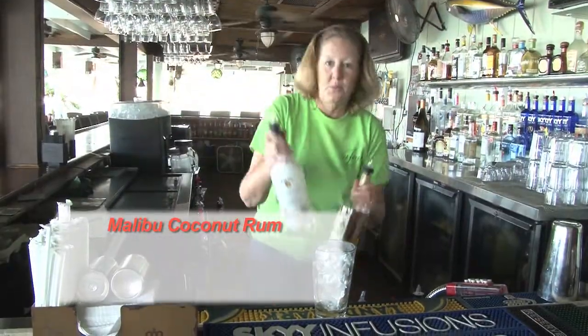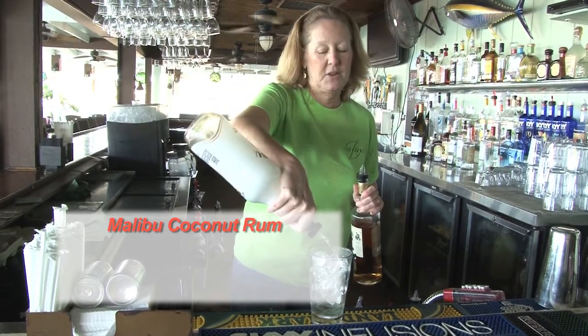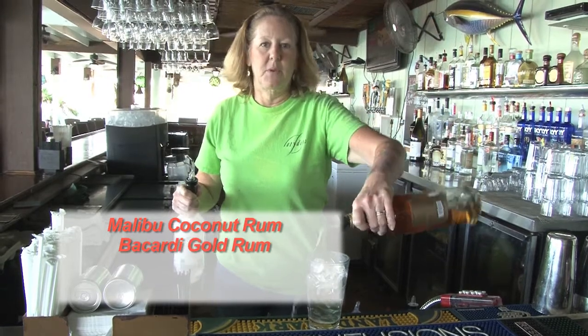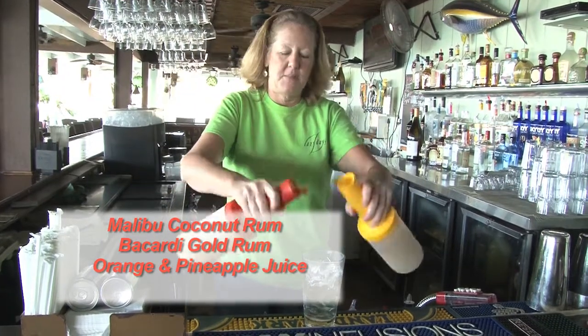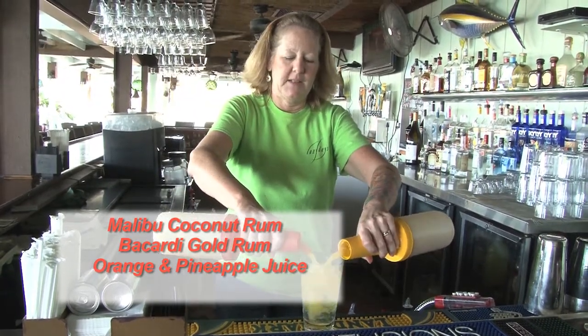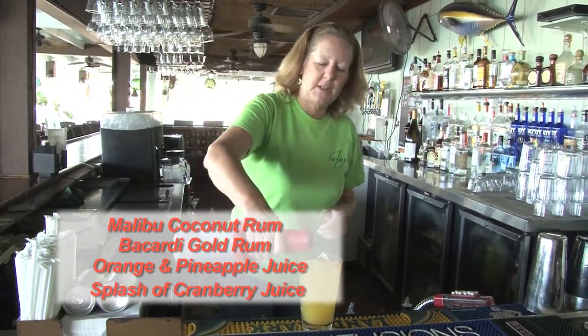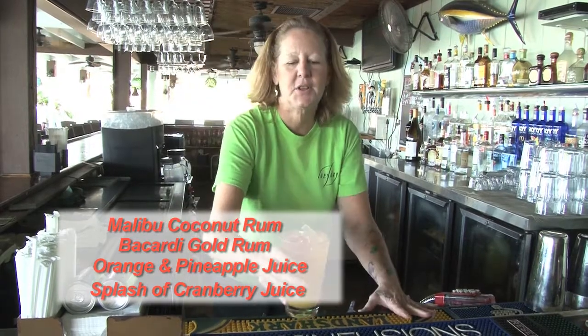Start off with one part Malibu coconut rum. Not a secret here at Lazy Days, but it's one of our best. One part Bacardi Gold rum. Take equal parts orange juice and pineapple juice and put them in the glass. Then you take some cranberry juice and top it off, and it's a nice, refreshing, fruit-filled drink. There you go, sir. Tell me what you think.